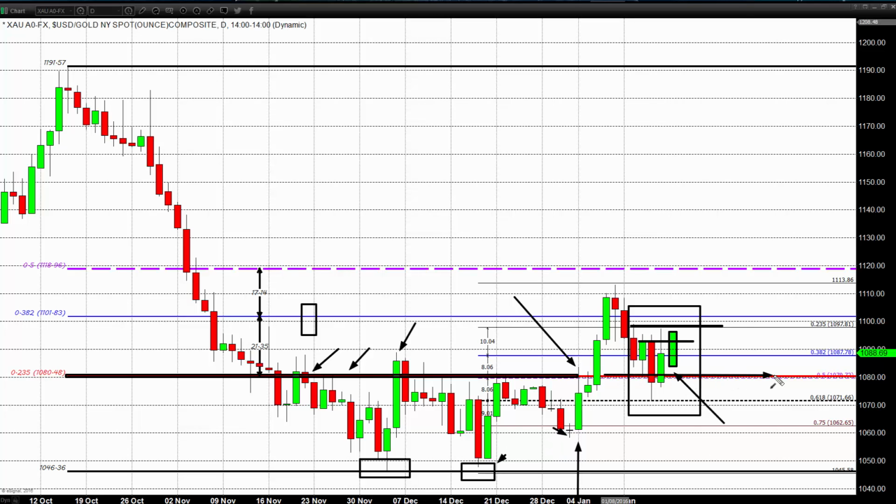Now that was to be short-lived because the market came up, tested these highs at 1113, came back down, and on this particular sweep down, it held at a 61% retracement. So that to me is a pretty solid indication that we will probably see gold start to trade higher. I would look for some sort of a rally to develop here, but as I said, that is our conditional trade alert.